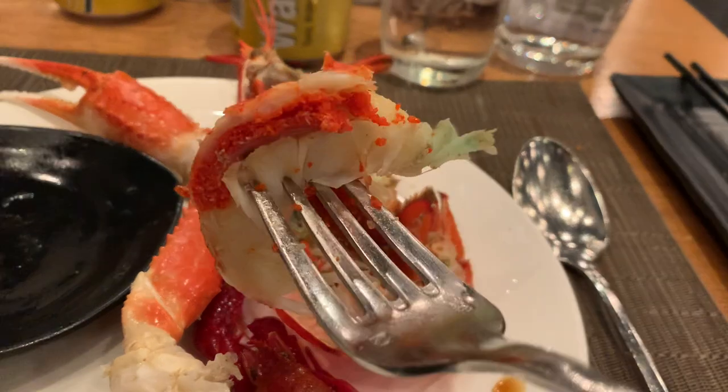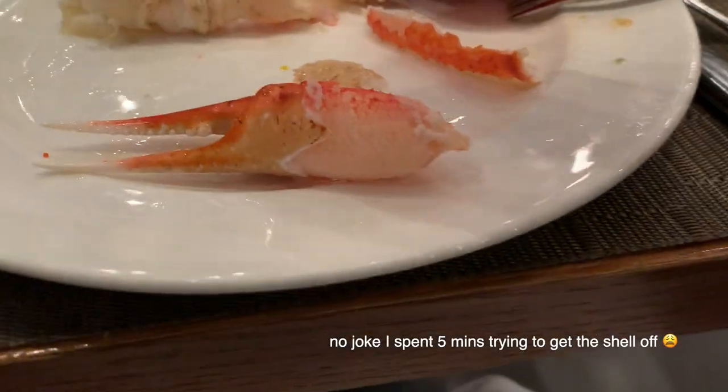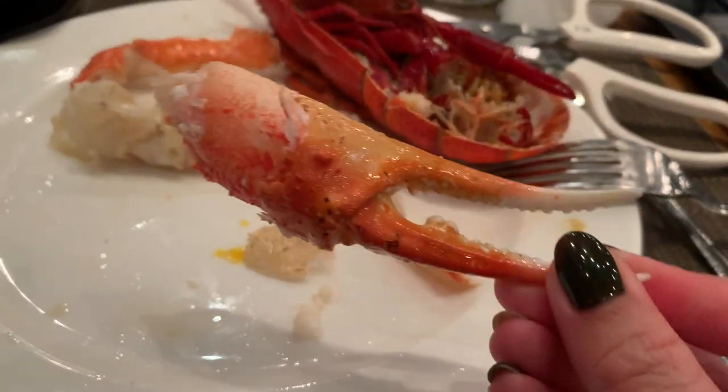Oh, no. I might just get salmon sashimi for the rest of the night now. Let's try the scallop, I think. No, the scallops are sweet. That is good. Cut me a bit. With so much hard work.